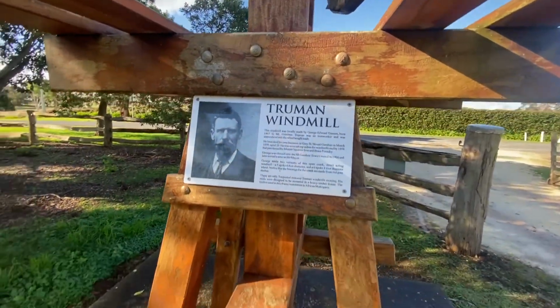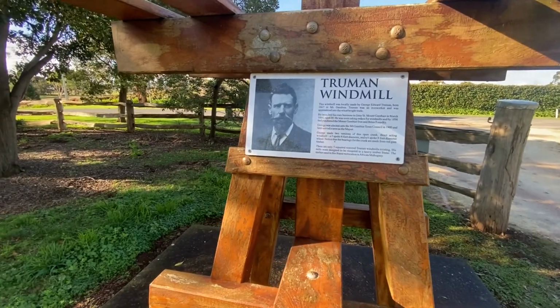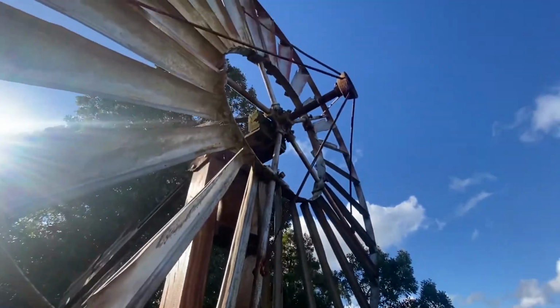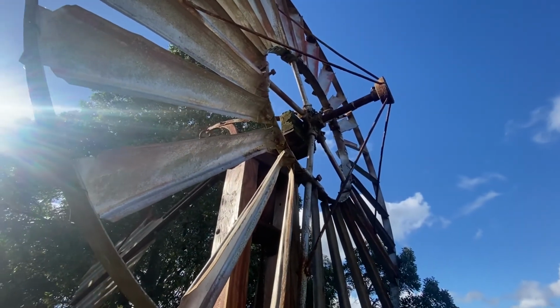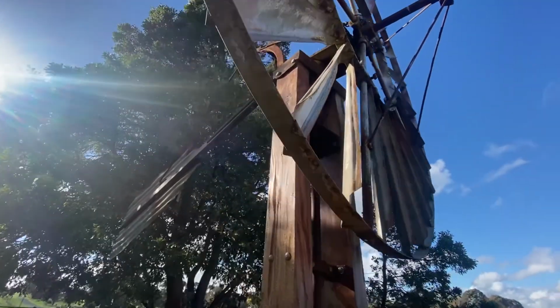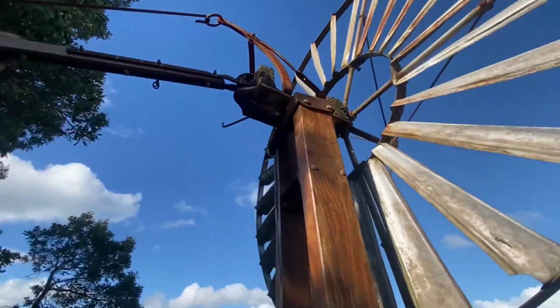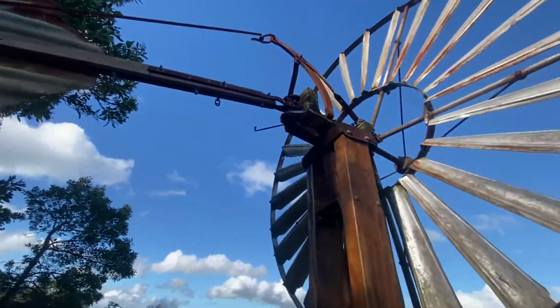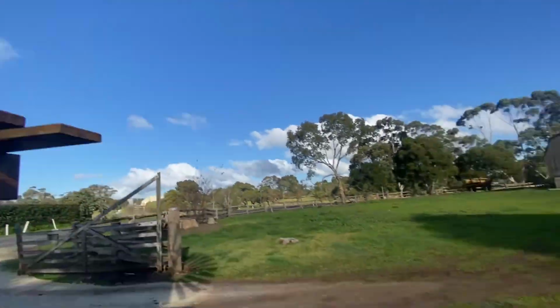He must be pretty proud of that. This windmill was located... 1867. Amazing, isn't that? So long ago.